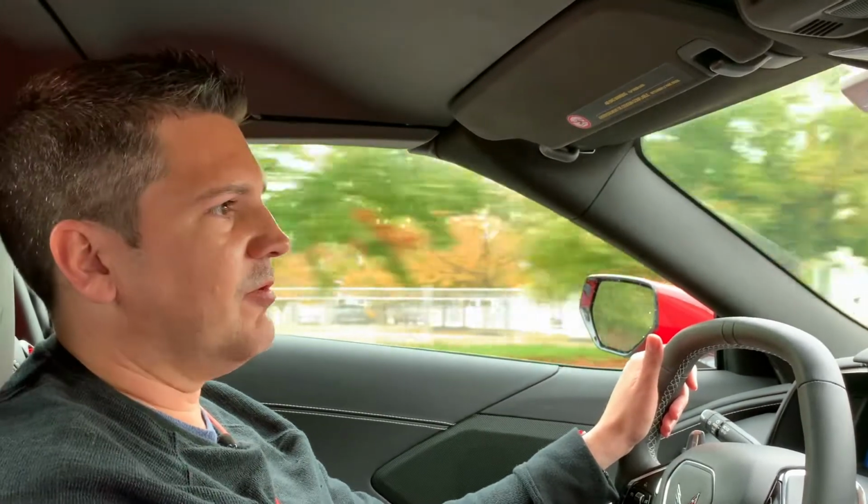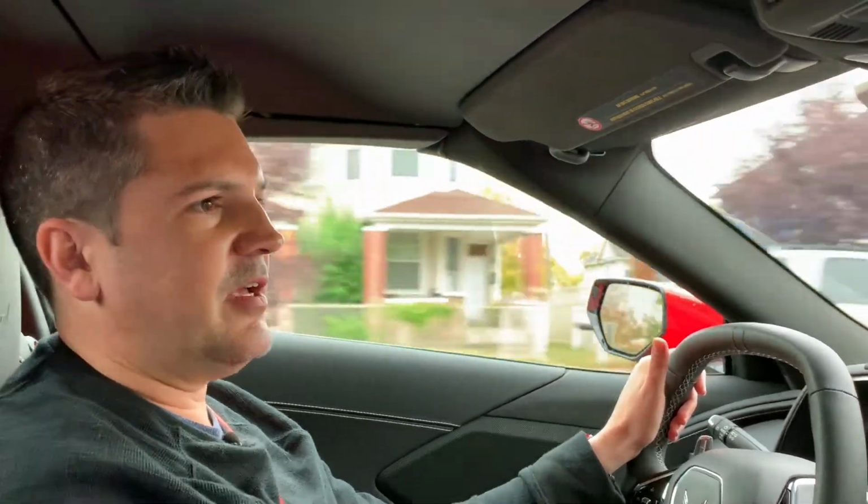So again, they've knocked about a second off the 0 to 60 time from the previous generation base car. It's pretty impressive. In fact, this car runs 0 to 60 just a little bit quicker than the old ZR1 did. So they've really taken the basic car and made the acceleration on par with what was the top Corvette a generation ago. I think it's all very, very impressive.